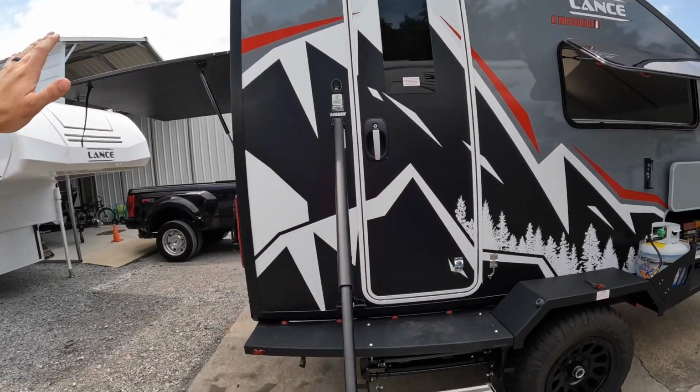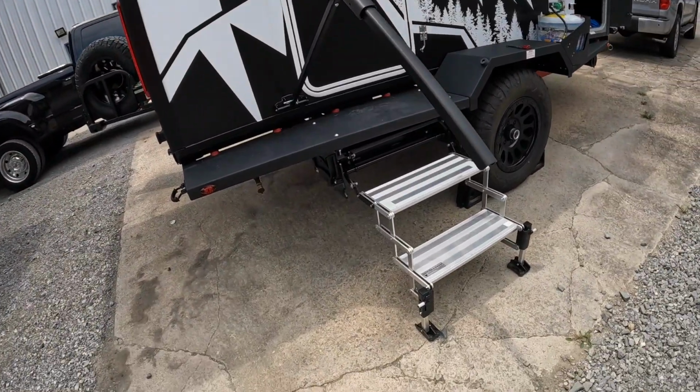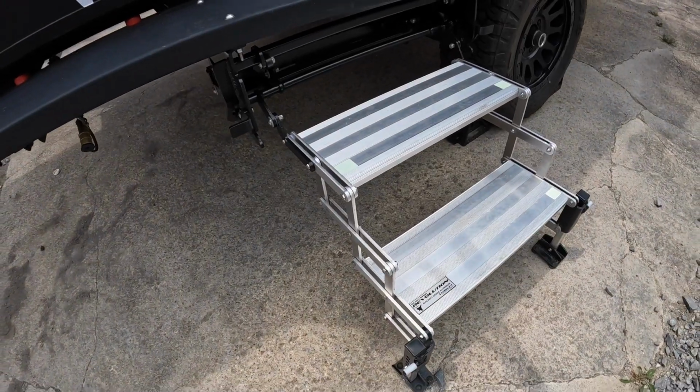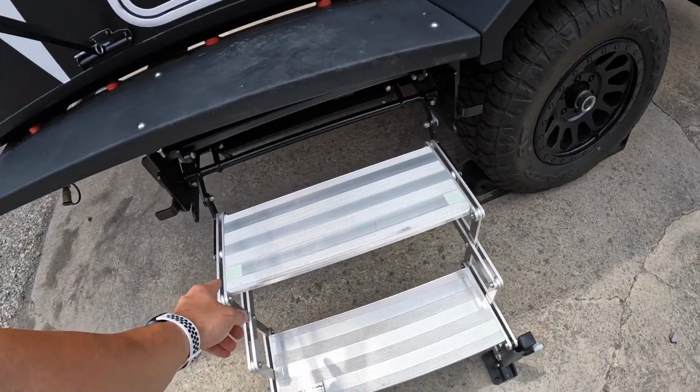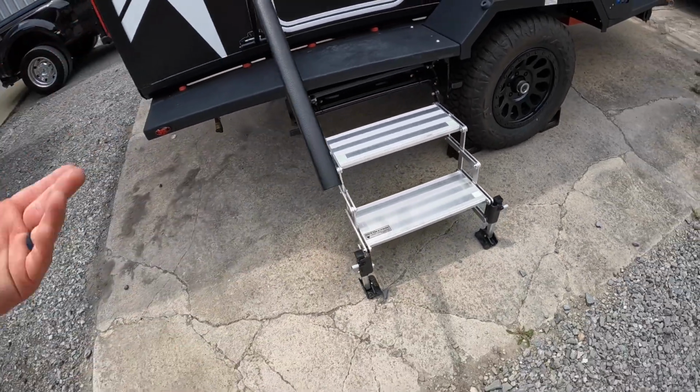I'm going to keep on going around the outside. We got the Torque Lift Revolution glow steps here. And at nighttime, these are awesome because they actually have glow in the dark stickers there where you can see where you're walking.